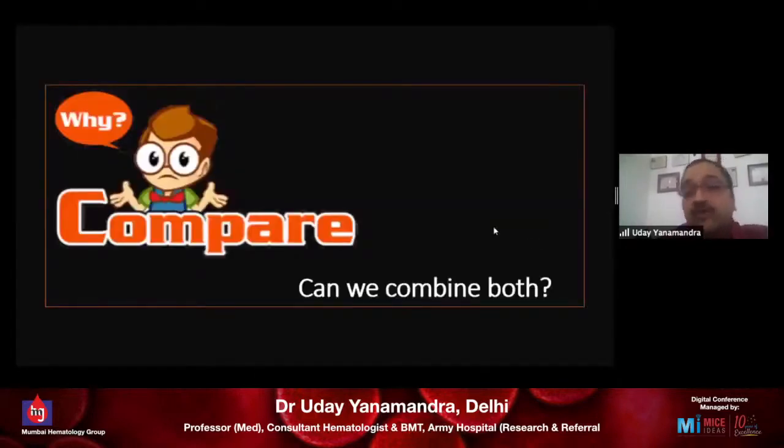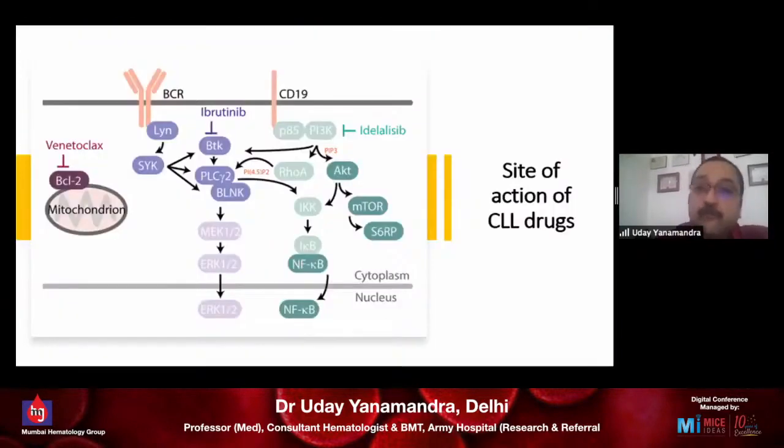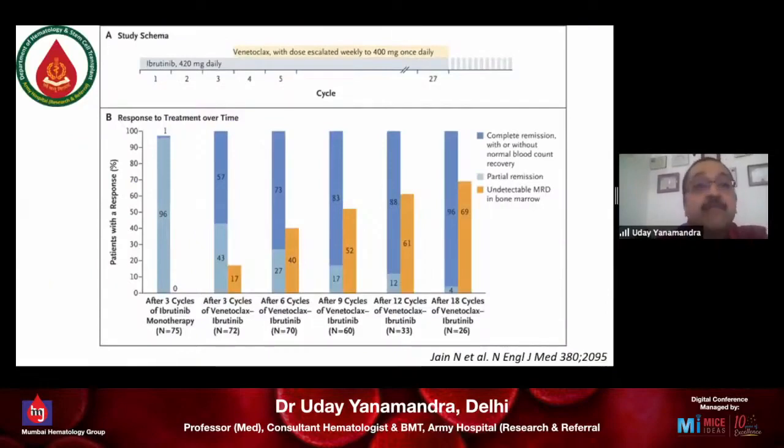Now, why should we compare? Can we not combine both? So it's like a Yash Chopra film wherein you bring both the heroines together. And in this film, Nitin Jain from MD Anderson was the Yash Chopra, and he brought in a study wherein he combined ibrutinib with venetoclax and published last year in NEJM.